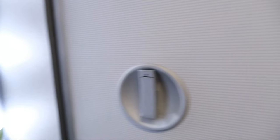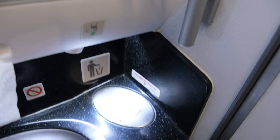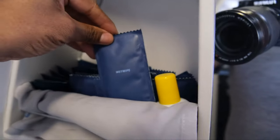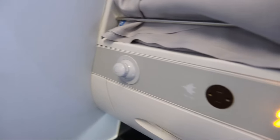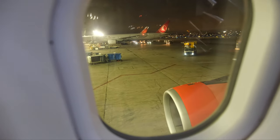Okay, let's take a look at the bathroom on the A330. Nice touch with the plant there. Now the color is not so sterile. You do have to your left side here, right under the mirror, some wipes there, and I believe some lotion there with the yellow cap. You do have a charging outlet and an air nozzle. Oddly enough, you have an air nozzle there, and you do have a window. Nice to see that in the A330, looking out at a Turkish Airlines plane down the way there.